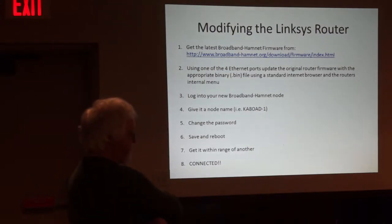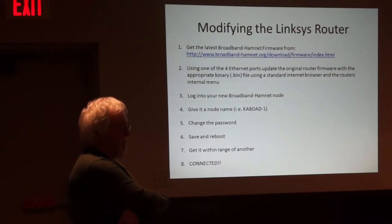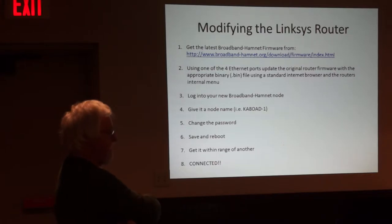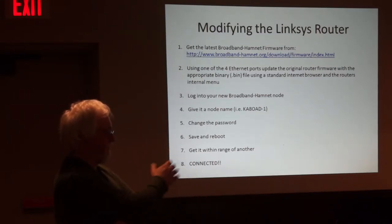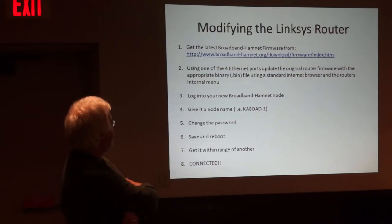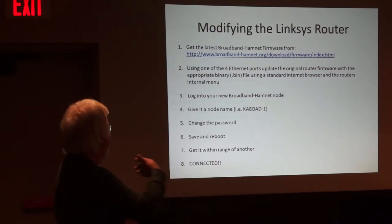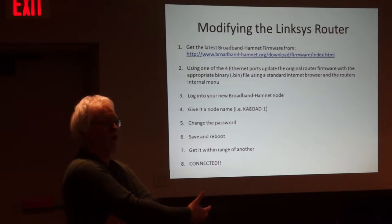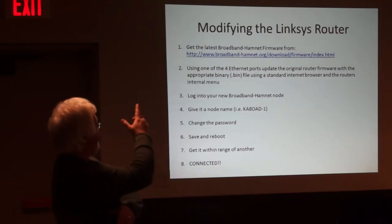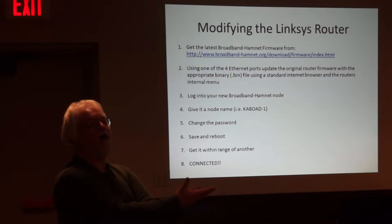As far as modifying the routers, it's pretty straightforward. There is a very good YouTube video where a guy goes through it step by step on how to modify one of these things. I mean, there's not a whole lot to it. You basically get the firmware from the Broadband-Hamnet site, and again, it's spelled out what version of firmware goes for what version of router. So it's pretty self-explanatory. You use one of the Ethernet ports to get into the menu of the router. You log in, and in administration there's an option to update the software. You point it to the software you've downloaded from the Broadband-Hamnet site. It takes about a minute to update, and you're done.